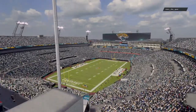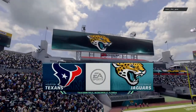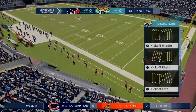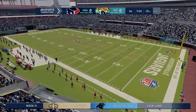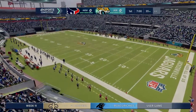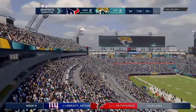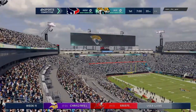EA Sports coverage of the NFL brings us to the Sunshine State and TIAA Bank Field here in Jacksonville. Nothing like the fanfare of introductions to an NFL game, and that was in evidence a moment ago. Fireworks, pyrotechnics, you name it. This crowd is ready as their guys get set to match up between the Houston Texans and the Jacksonville Jaguars.